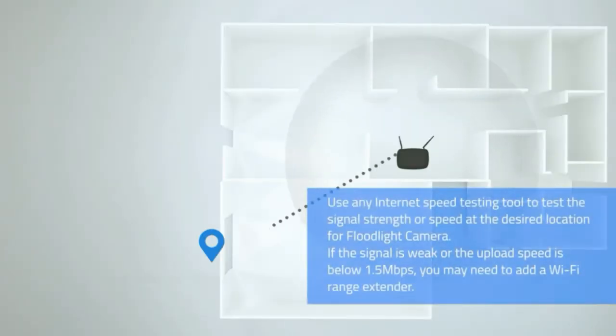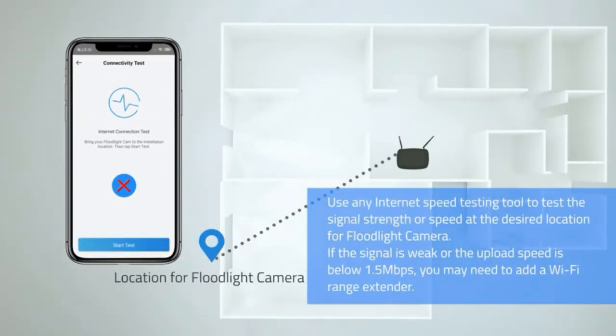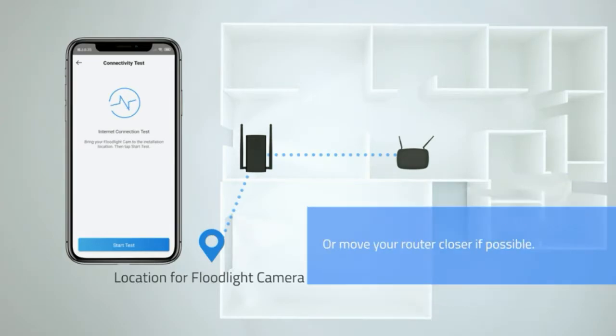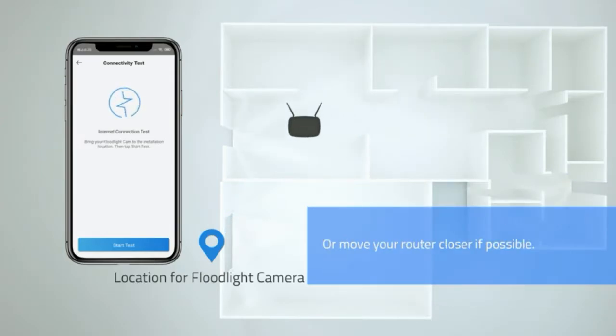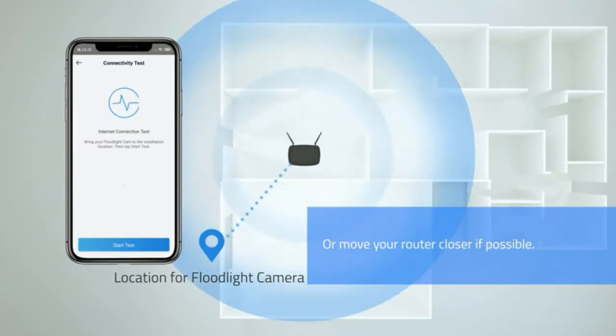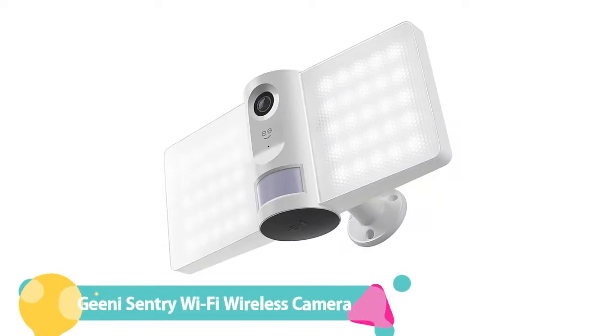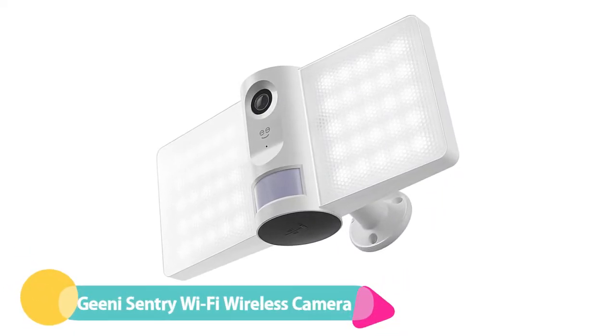As with other security camera types, the user can interact with visitors via the camera's two-way audio feature. With two bulbs that produce 2,500 lumens, this floodlight camera is one of the brightest models on the market. And, if the floodlights aren't enough to deter trespassers, the user can remotely engage a high-pitched siren to drive them away. Number 1. Geeni Sentry Wi-Fi Wireless Smart Security Camera.